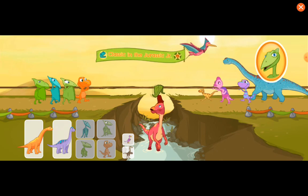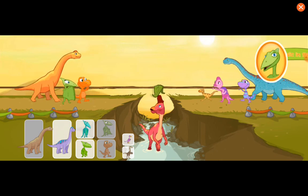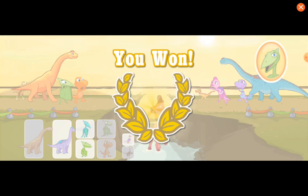Our team is too light. It needs more weight. Try changing the dinosaurs on the rope. Oh, our team is too heavy. It needs less. The Clawstars get the gold!